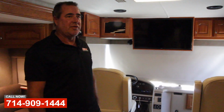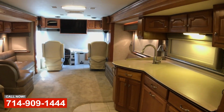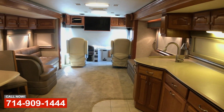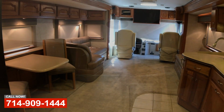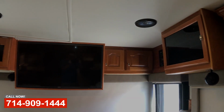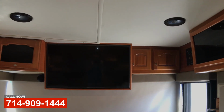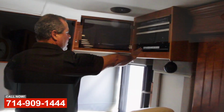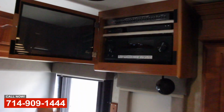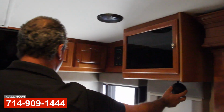Okay, so here's this 2004 Country Coach Allure finished product getting delivered today. We're very excited. The customer's going to be stoked. So in this coach, we reconfigured the upper cabinet and put a nice 42-inch Samsung TV. Modified this cabinet and upgraded to a nice Pioneer home receiver and a little Blu-ray player. Very simple system. Orb audio speakers and a nice subwoofer under the sofa.